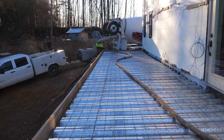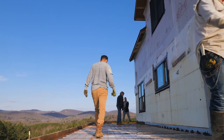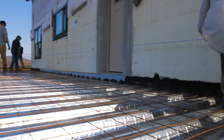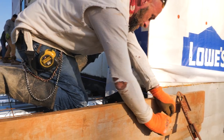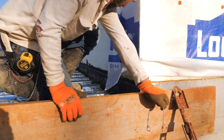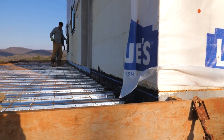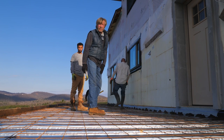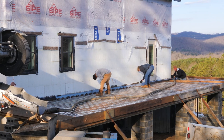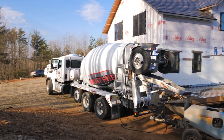Good to me. Hang on. There you go. Good? Yeah. Good. That's their hat. If you want it below that threshold. Yep, that's fine, right there. Okay. Chalk line, so we know where to pour to. Good to get going, that second truck already got here.